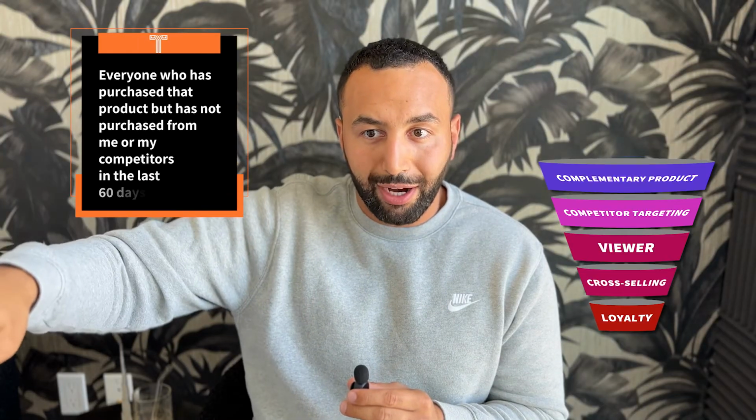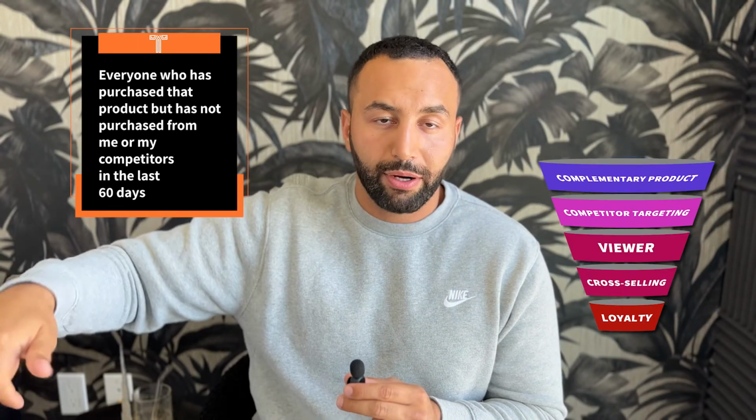Then above that, I go to complementary products. So let's say I'm on electrolyte powder, and I know that people who take electrolyte powder are also on keto. I start going to all of the ketone markets, like the ketone BHB, that kind of stuff. And I'll take all of that, everyone who's purchased that, put them in an audience and target everyone who's purchased that product but has not purchased from me or my competitors in the last 60 days.